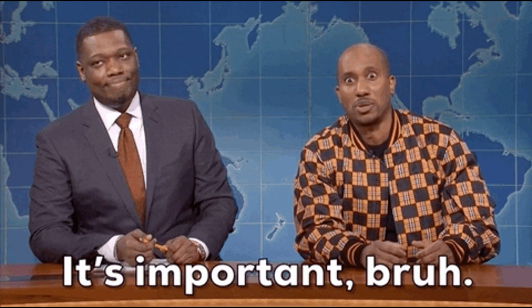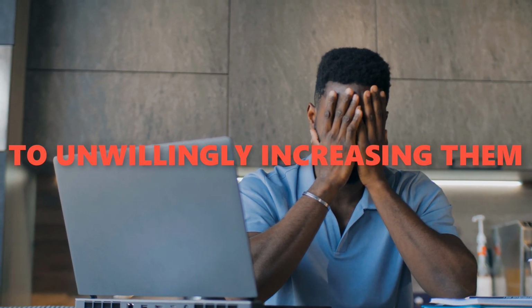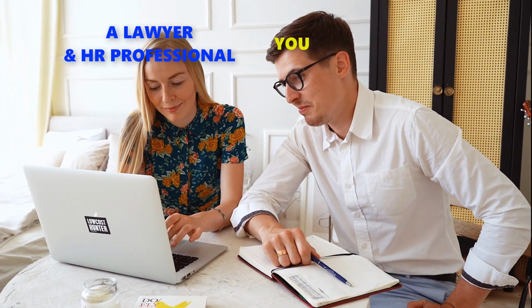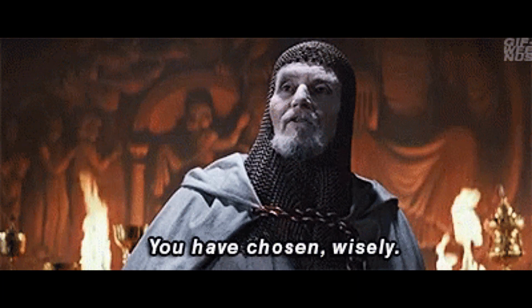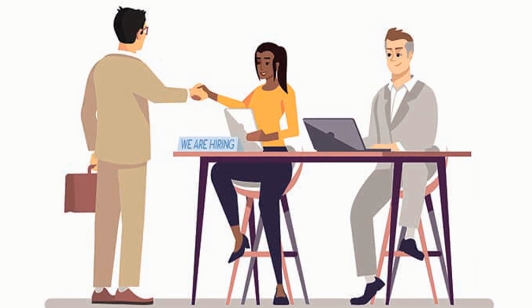We would argue that this step is the most important one, because making a mistake in this step might take you from the road of minimizing expenses to unwillingly increasing them. If you're unsure of how to classify a potential employee, consult with a lawyer or an HR professional. If you decided that you want to hire an employee, make sure to pay close attention to the next rule. Employer of record, or simply EOR. An essential step if you assess that you want to hire an employee.